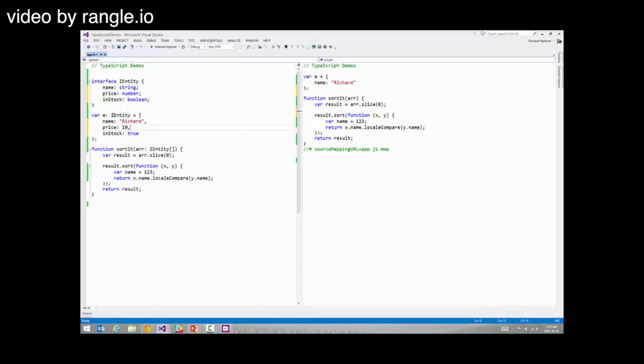We've defined the object literal correctly, but what if inStock was optional? We can model that, so let me get rid of that. I don't want to have to specify inStock all the time, and it's complaining now because inStock is missing. TypeScript supports optional properties on your interfaces, so I can just put a question mark in front of that, and this now becomes valid. And if I look at the IntelliSense here, I can still see that inStock is available to me if I want to specify it, but I don't have to.